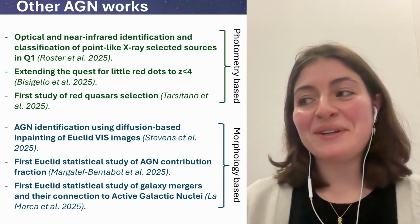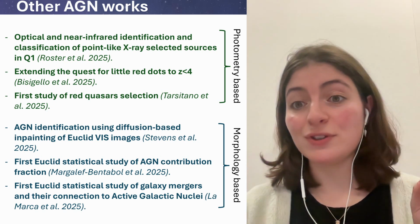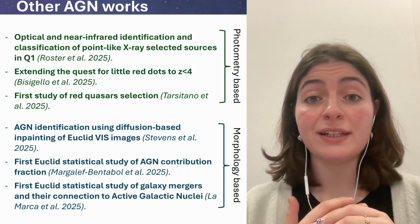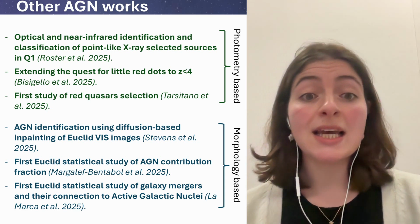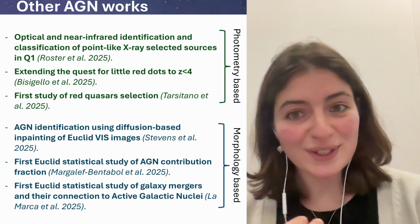And then sadly we don't have a lot of time, but there's other AGN works that are really, really interesting. I think they can mainly be separated into photometry-based ones and morphology-based ones. We've got works for identifying optical and near-infrared counterparts for point-like X-ray selected sources, a first study of red quasar selection, and even extending the quest for little red dots.